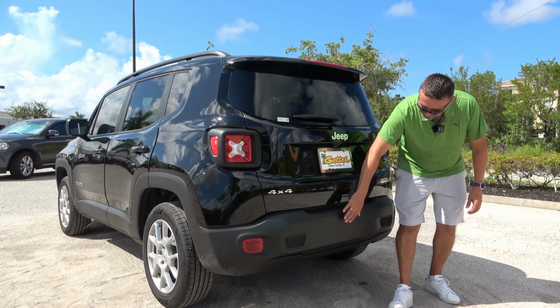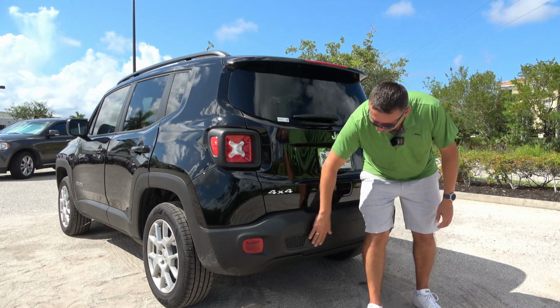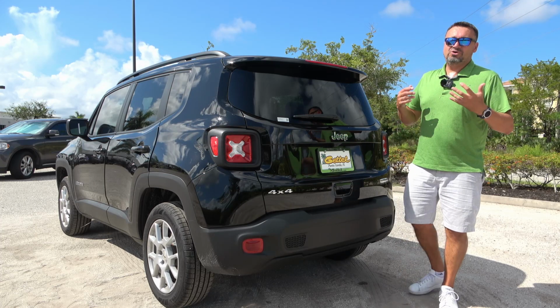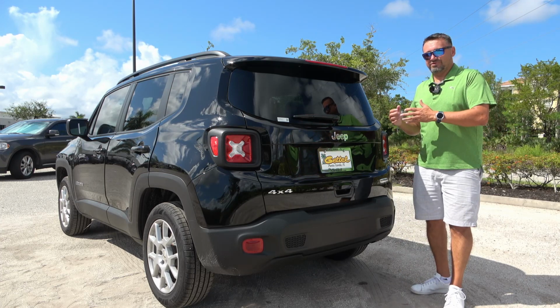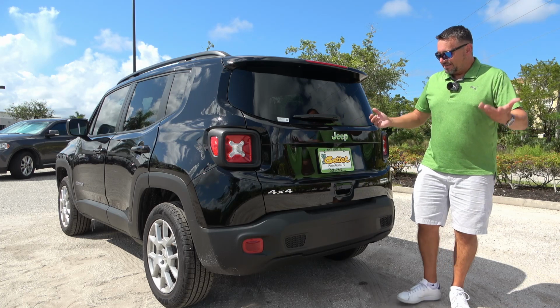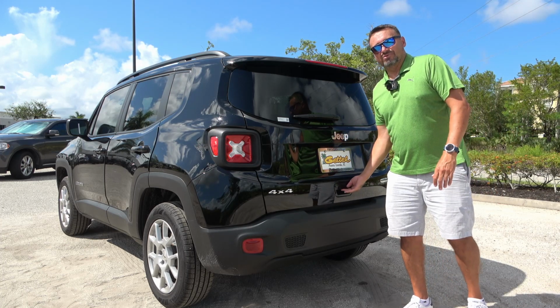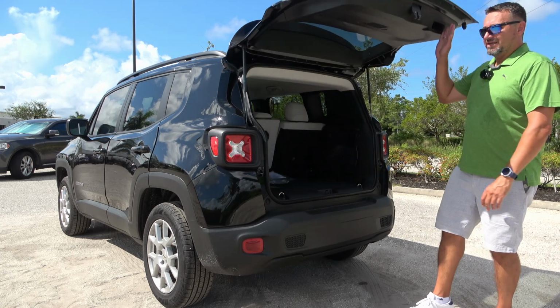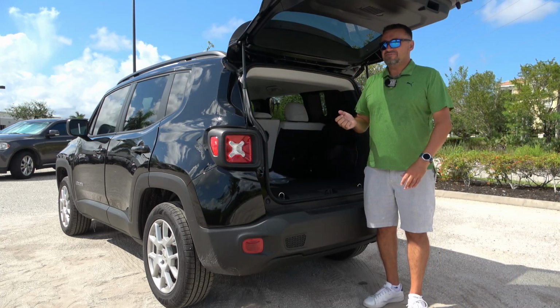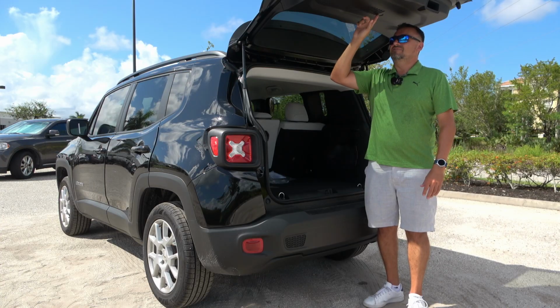Now the bumper is matte black and there's no visible exhaust in here. So as far as the design, it's personal preference, whichever one you prefer. Both of them are kind of different and unique, and let me know what you preferred in the comment section below. As far as the gate, it is a manual gate, but it opens up nice and tall and it's not very heavy, so that's not a ding, definitely.